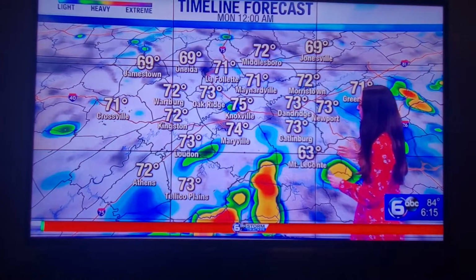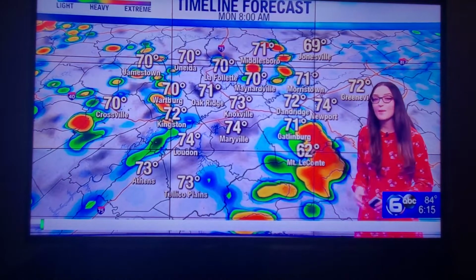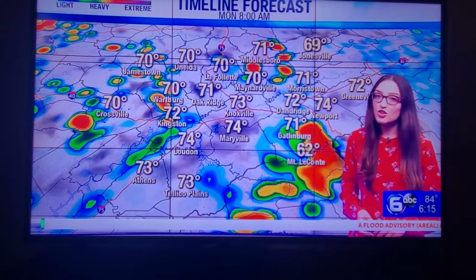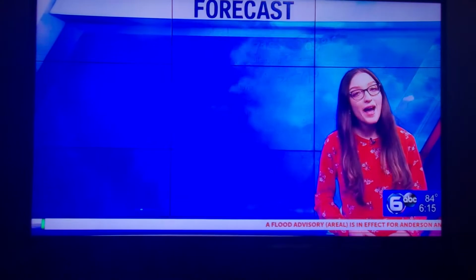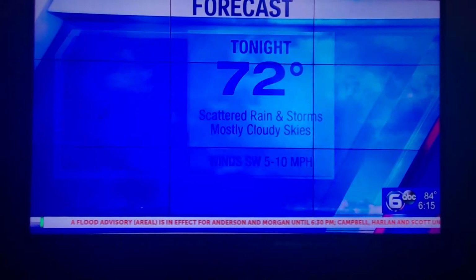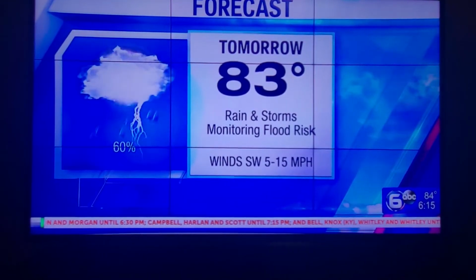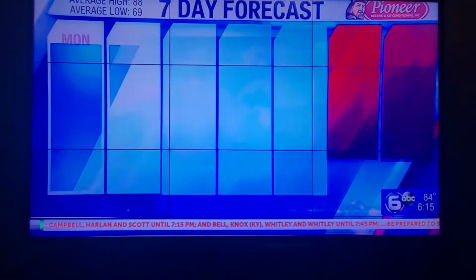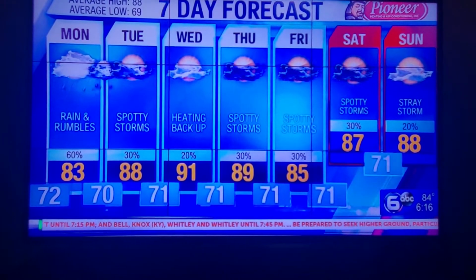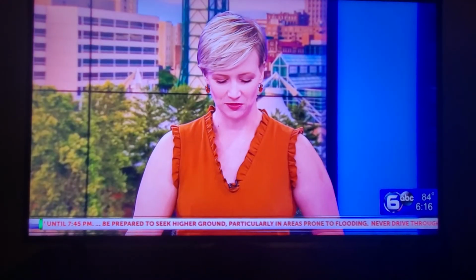Looking on the timeline forecast, I do think things start to quiet down a little bit by midnight. But then by 8 a.m. tomorrow morning, those showers and storms are back, so be sure to pack your umbrella. Overnight, though, we'll keep our rain chance at about 40%. Still an elevated rain chance for the start of the work week. And then this week, I do think we'll begin to see our rain chances start to wind down. Wednesday looks hot, but it's mainly dry, Paige. Thanks so much, Victoria.